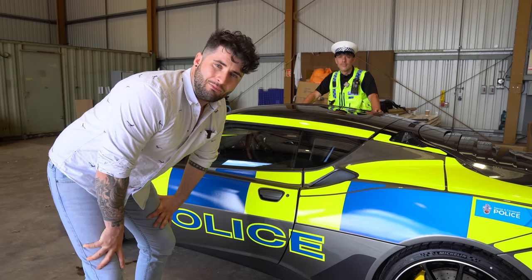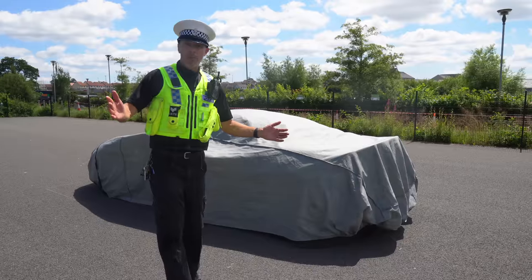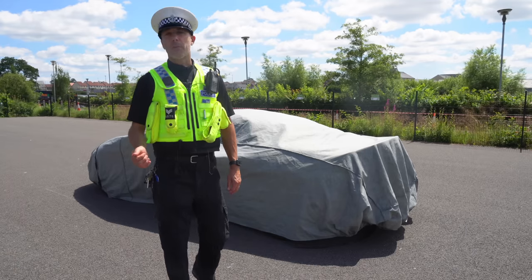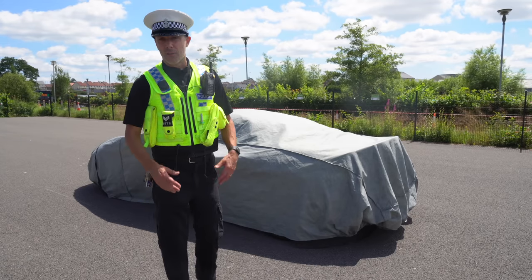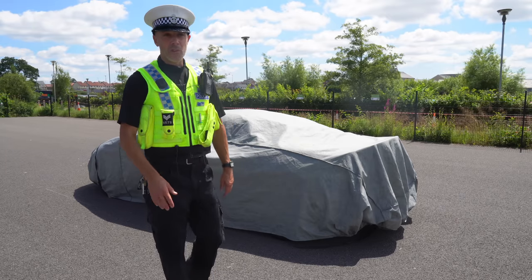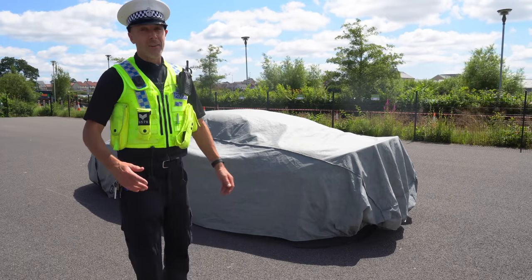Right, everyone, we've spent enough time in the hangar. It's about time we get out and about and go and put this thing to the test. We've left HQ and here we are at Cranbrook School, which is in the new town of Cranbrook, just outside of Exeter. So today we've come down to just have a chat with the children and see what the children think of the car. Let's wait and see.